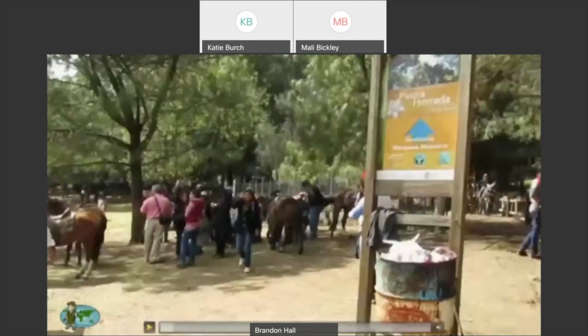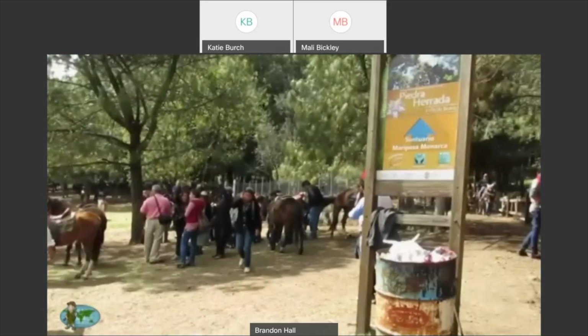Also, you can rent a horse today. So you don't have to walk up. You can actually rent a horse. And people bring their horses up here. And that's going to cost you about 200 Mexican pesos or 10 US dollars.